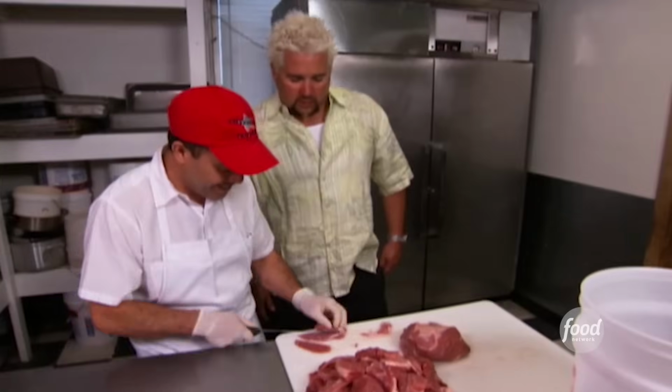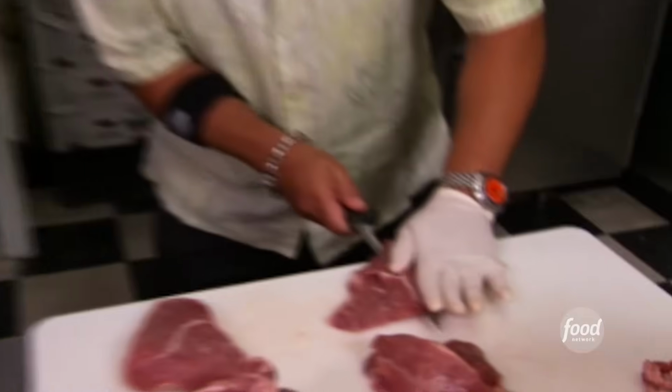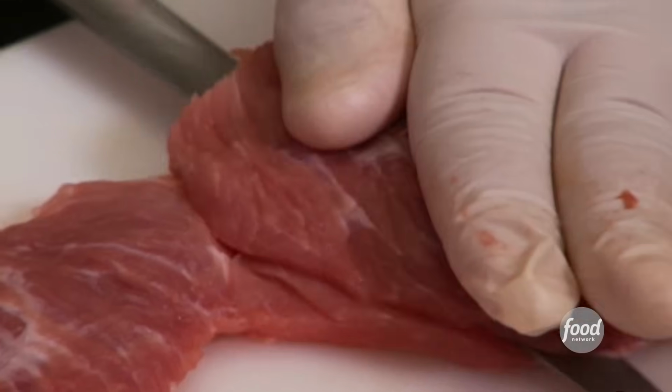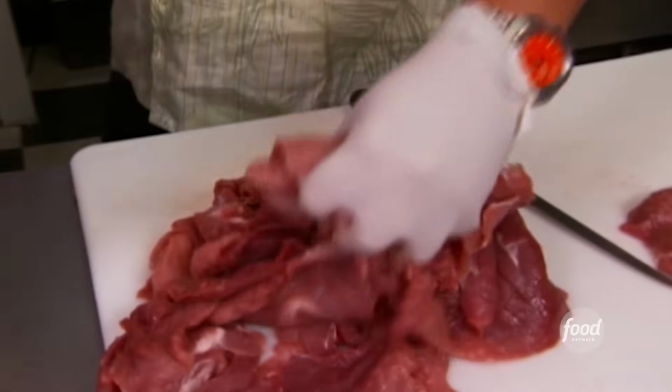Look at you, man. You are just a butchering machine. It's not your first time, huh? No. So he comes in and pulls it off one time, flaps it over, and then turns it around and pulls it off the other time. Yeah, perfect. Muy bien. But what happens is he took three folds out of it.